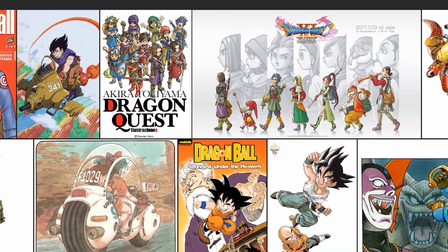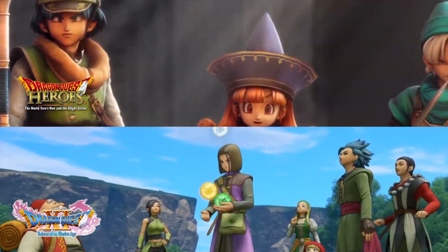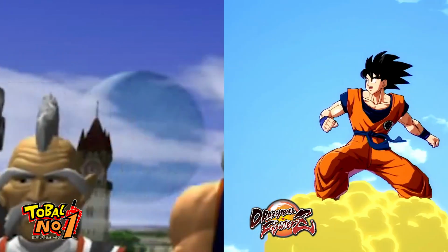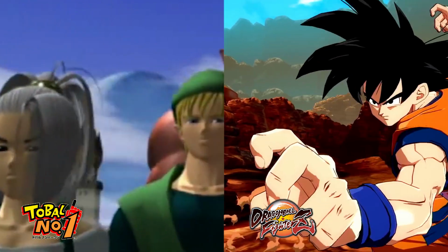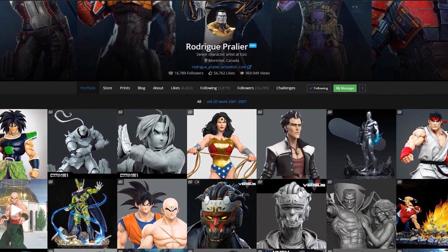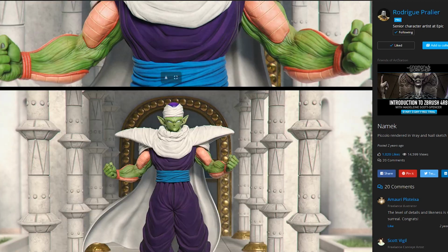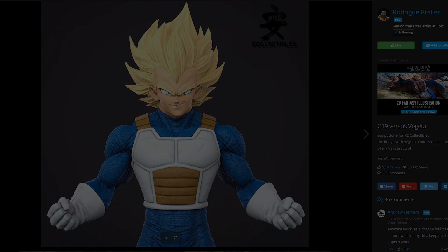We also had official artwork from Square Enix where they've already tried to translate Akira Toriyama's art style into 3D. Arc System Works' Dragon Ball FighterZ and Dream Factory's Tobal were also developed with Akira Toriyama, which helped a lot. Another great reference was Rodrigo Prelier, and he happens to love Dragon Ball Z, and so he's made tons and tons of Dragon Ball Z models and statues.